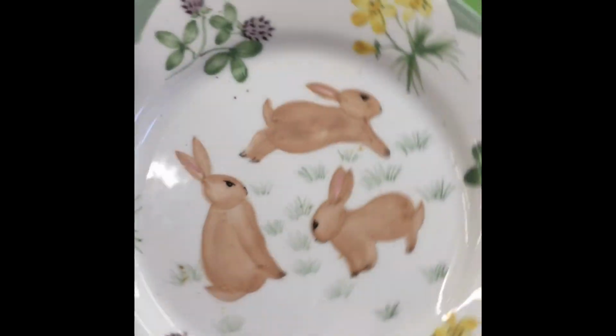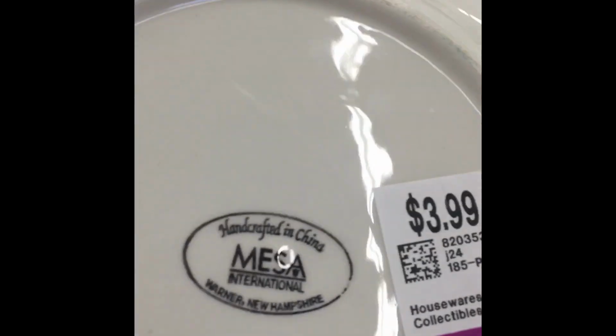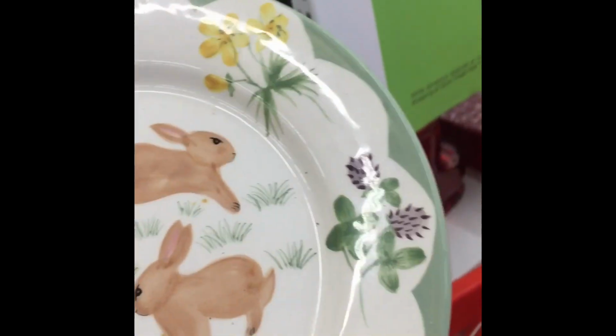I love those old ones, they look like Precious Moments in a way, but the kids. And the bunny rabbits on this looked so vintage to me. Like I said, I decided against it afterwards. Maybe I should have grabbed it though.